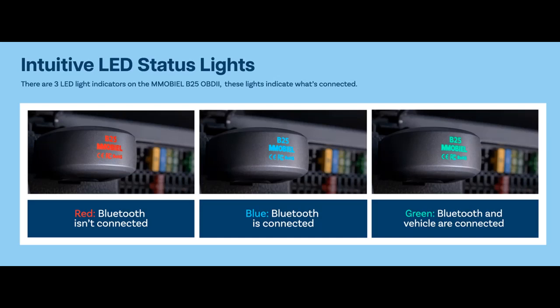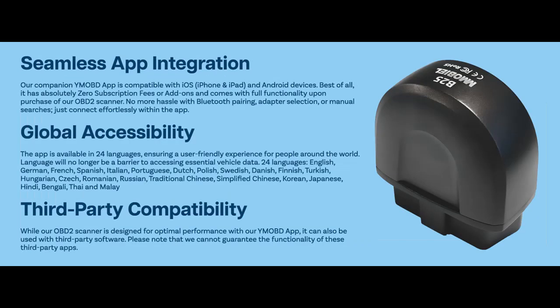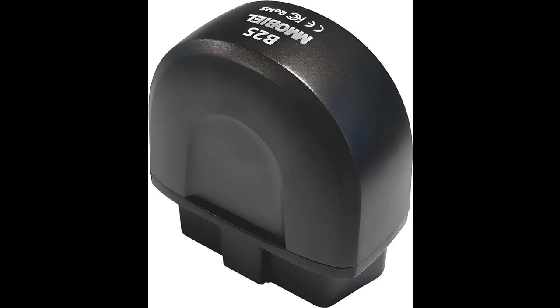car's performance effortlessly. MMOBIEL YMOBD is equipped with a 4th generation OBD SoC chip, YM1140, and the YMOBD app, ensuring exceptional compatibility, stability, and real-time data processing capabilities. Let's dive deeper into the features that make MMOBIEL YMOBD a standout choice for car enthusiasts.